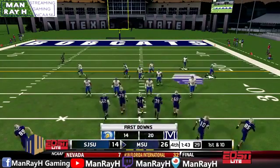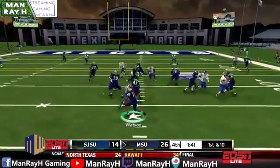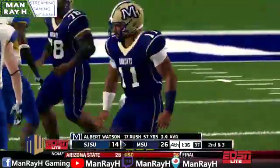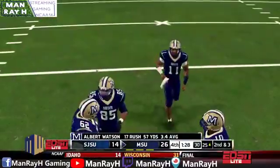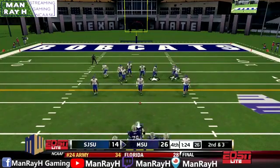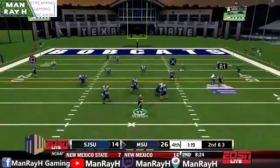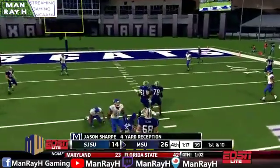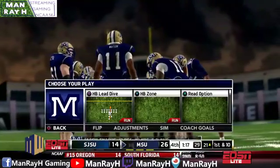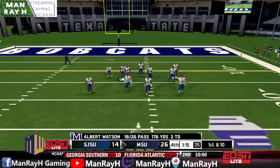First down, 10 yards to go. Ball on the 32. There we go, after a nice run up the middle. Well, let's try to score one more. Get our points up. Not sure if we'll get one more. Try this play again.